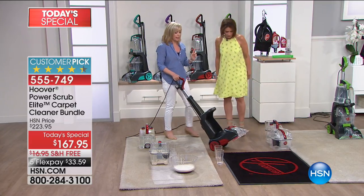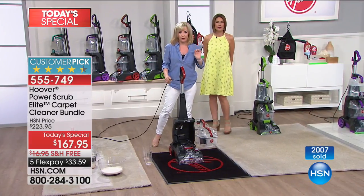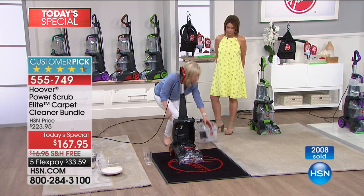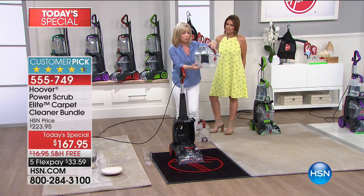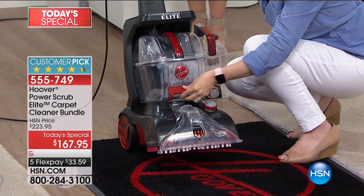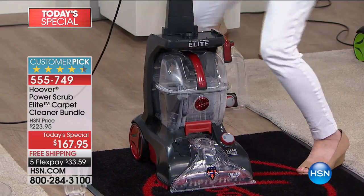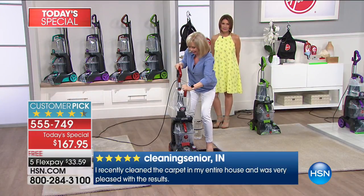And one of the biggest complaints when you hire a professional is that your carpets are wet for at least 24 hours. So this has that new mode where the drying time is 45 minutes. What we're going to do right here, we're starting with a clean, empty water tank, which pops in like this. Also with the new design, it's not drippy, it's not messy. And then look at this, totally empty tank right here.